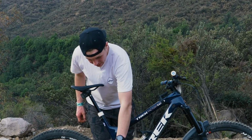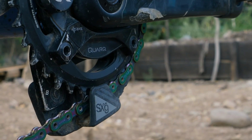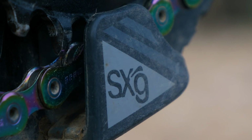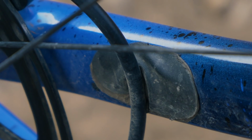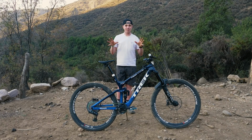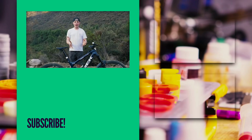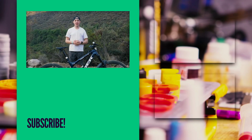Also, there is plenty of silencing all over the bike and a chain guard top and bottom from MRP, so not taking any chances. Another nice little addition is just running some rubber mastic tape there to stop any rub on this fantastic paint job. So there is one hell of a Trek Slash. What do you think? What do you think of the paint job?